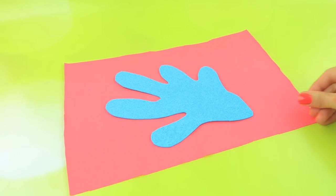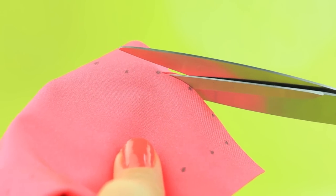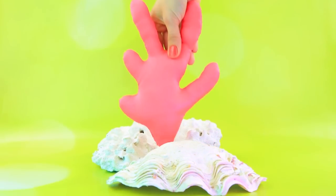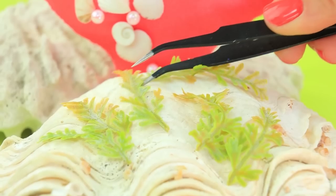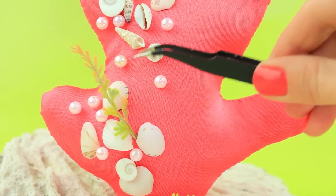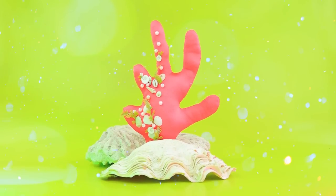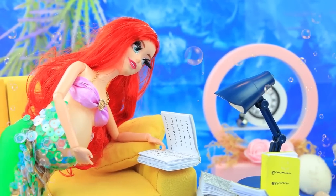Outline the template. Cut out an unusual coral. Fill with synthetic winterizer. Decorate with shells and pearls. Pillow coral will provide comfort to the expectant mother. Ariel learns everything about pregnancy.